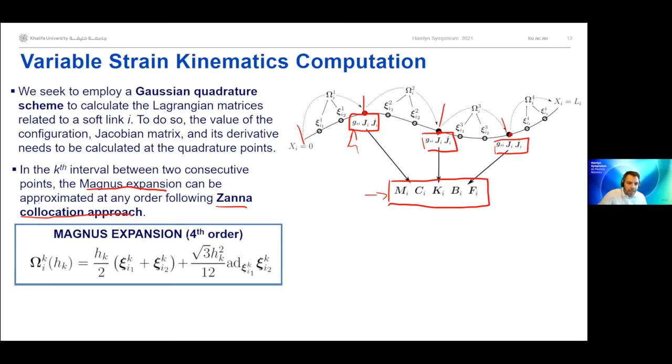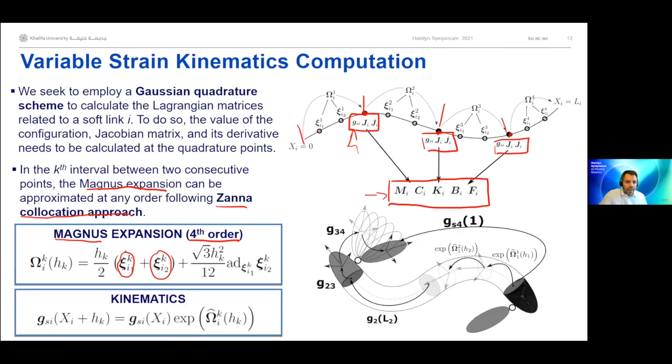For instance, here I report a 4-order approximation of the Magnus expansion. You can have any order you want. In a 4-order approximation, you need only 2 values of the strain in the interval of interest. Once we have this Magnus expansion approximated, you can first of all compute the configuration of the cross-section and the rigid body of your system recursively employing the exponential map.